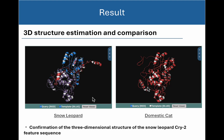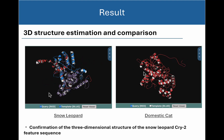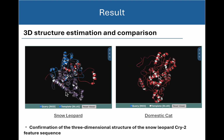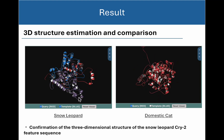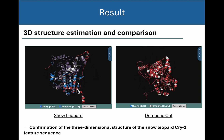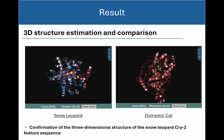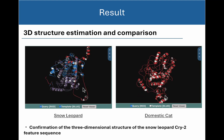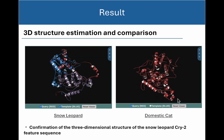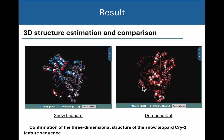We estimated the 3D structures of snow leopard Cry2 and domestic cat Cry2 to compare them, and highlighted the characteristic structure of Cry2 of snow leopard. The left panel shows the 3D structure of the snow leopard Cry2, which has the characteristic structure, and the right panel shows the 3D structure of domestic cat Cry2. These results suggest that the characteristic structure of snow leopard could hang across the FAD binding site, where no particular structure is estimated for the Cry2 of domestic cat.